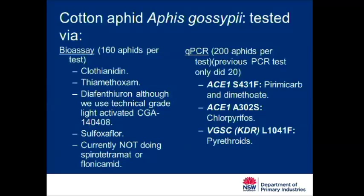And in the ACE gene, we're looking for a pirimicarb-specific resistance, but it actually confers cross-resistance to dimethyl-carbamates and oxime carbamates, and general OP resistance, such as chlorpyrifos or profenofos or something, that's at A302S, and pyrethroid resistance.